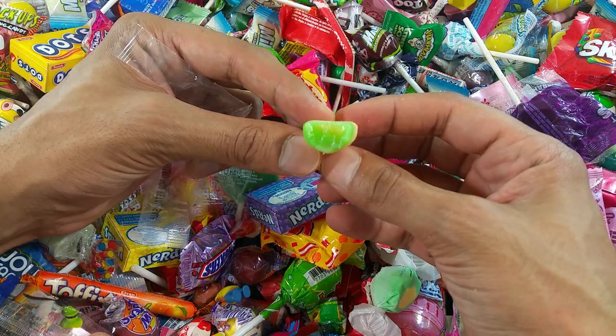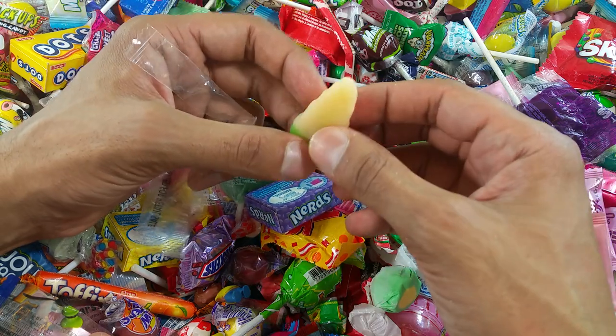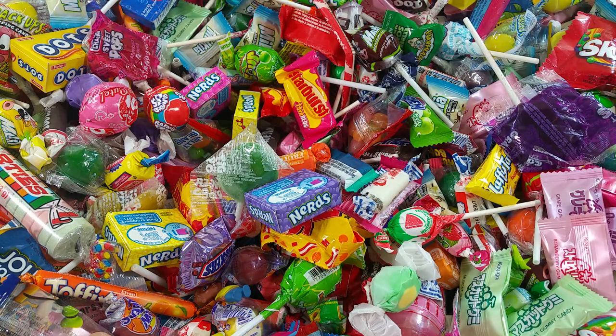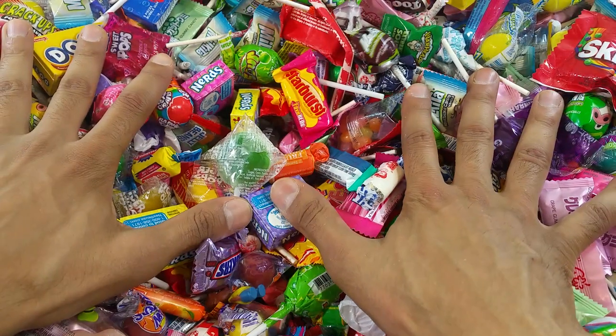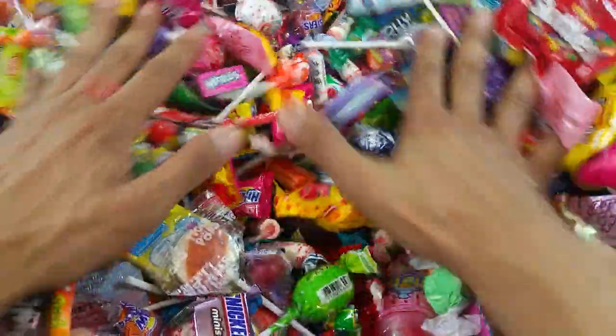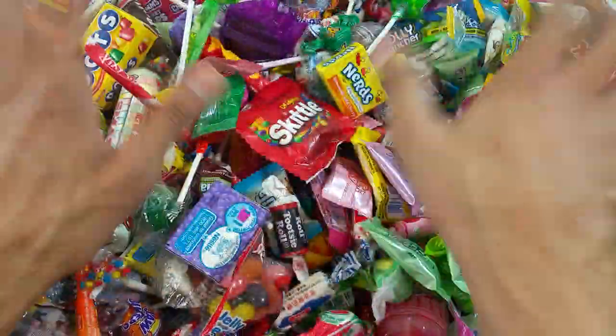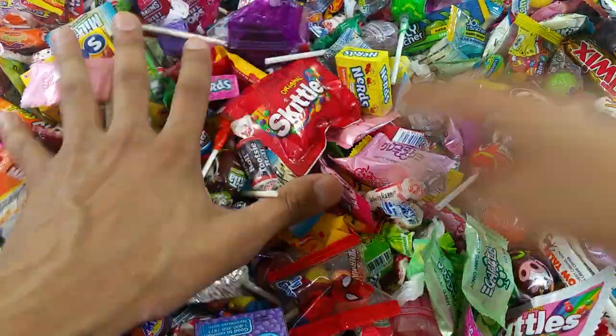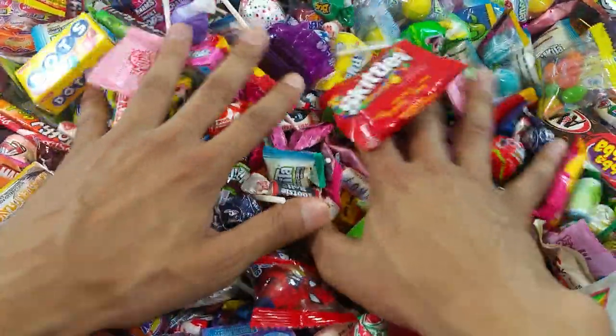Let's try it. This is a gummy ice cream candy. Yum, yum, yum to my tum, tum, tum. And that's it for today, I believe. We tried these yummy new candies, and we're gonna try some more tomorrow. Stay tuned and have a nice day. Bye-bye.